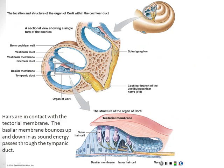Now, the reason for that and where the magic of hearing happens is right here in the middle. All along the cochlear duct on the inside is this fancy arrangement called the organ of Corti. So remember I said that the equilibrium system and the hearing system all use hair cells, right? When the hairs on top of hair cells move in one direction, that cell is stimulated. When they move in another direction, it's inhibited. Just like we've seen with the equilibrium system, the hearing system works with those cells too.